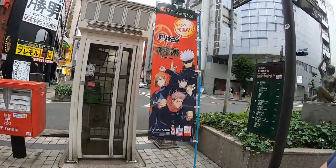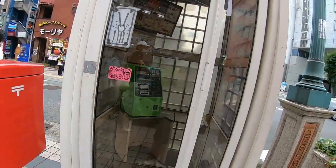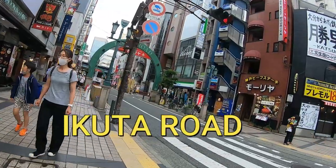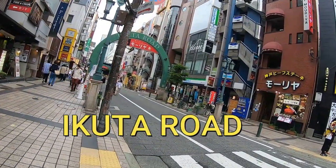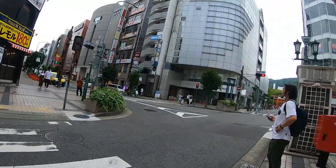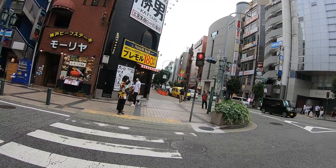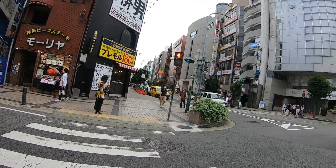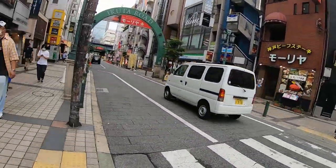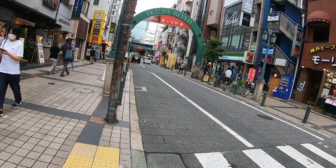Hey, there's a payphone booth. Look at this. I doubt anyone uses it. This road is called Ikuta Road. This was also bustling. This road used to be very bustling. But there's a Starbucks just up ahead. I'm gonna stop there for a hot drink or a cold drink. Walking south will take me to Sentegai and to that San Kita Road.